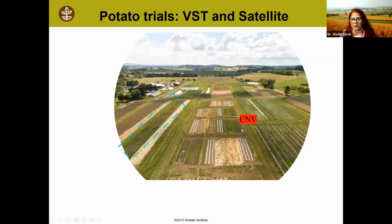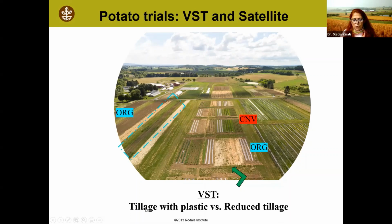In each of the blocks we have a conventional system as well as the organic system. And along the side of the vegetable systems trial, we have satellite experiments that are only organic in this case. We planted potato in both of them. In the vegetable systems trial, we do, for example, tillage with plastic, which you could see over here in both systems. And we do reduced tillage, which you could see here. It is sprayed with herbicide here, but in the organic, it is chisel plowed.